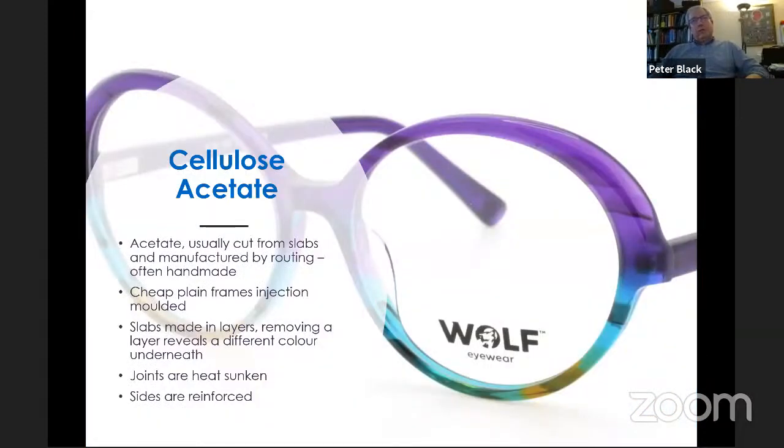So cellulose acetate is still the most popular material for frames. We have, in my career, gone through different fashions. We've had quite a long period of time where metal was most popular. We had a spell at the turn of the millennium when rimless was probably the most popular eyewear. But we now seem to be back where plastic is the most fashionable, and it's been that way now for quite some considerable years. And acetate remains the most popular material.